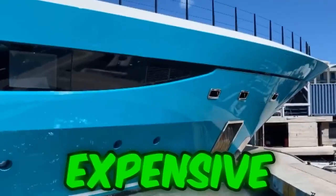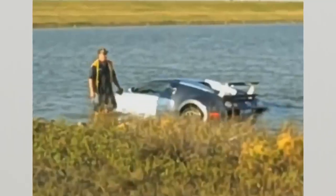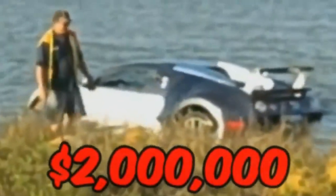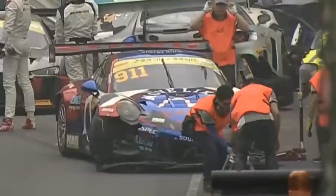These are the most expensive fails in the world. $50,000, $300,000, $10 million. If your engine's overheating, this is how not to cool it down. He needs some milk. This right here is every car guy's nightmare.